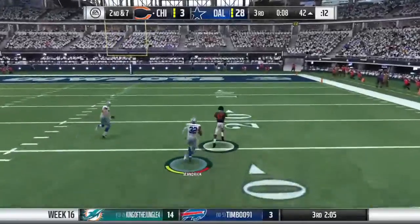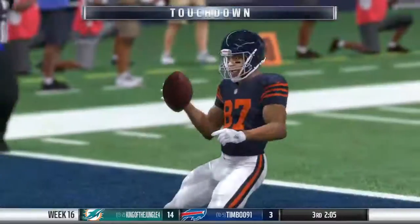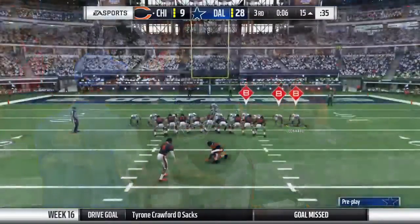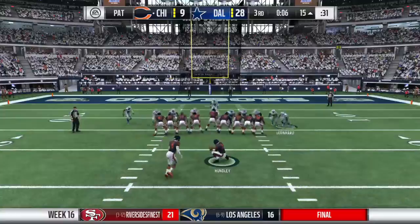McCarron, quick hitter here, it's complete. And he is in. Touchdown, Chicago. Their dangerous wide receiver with touchdown number 7 on the year. And the Bears get a bit closer.